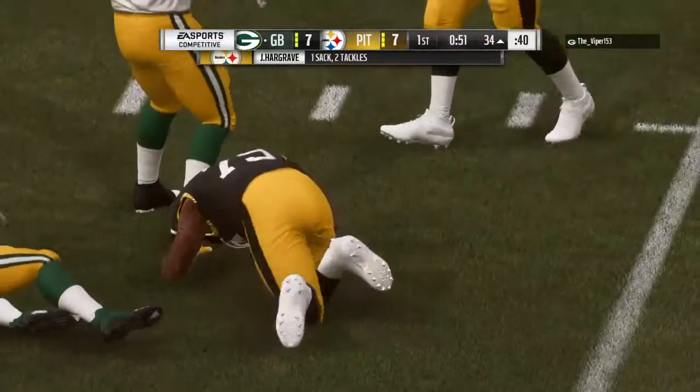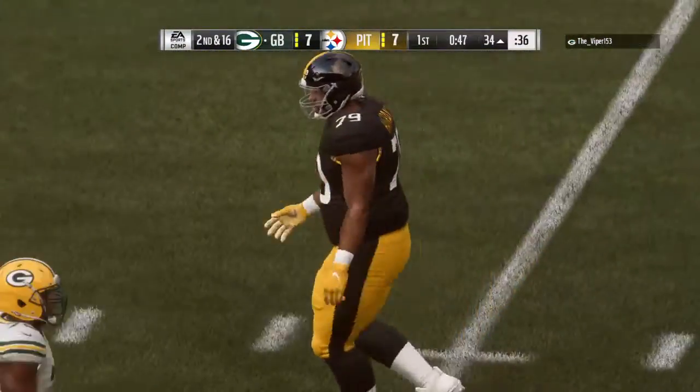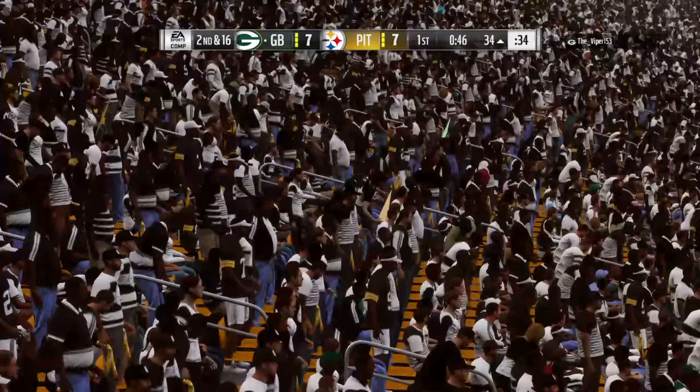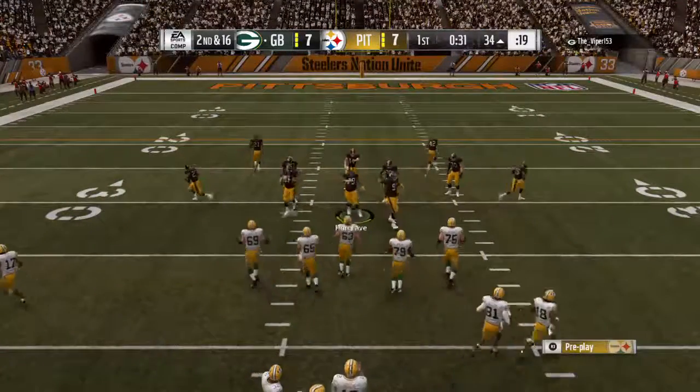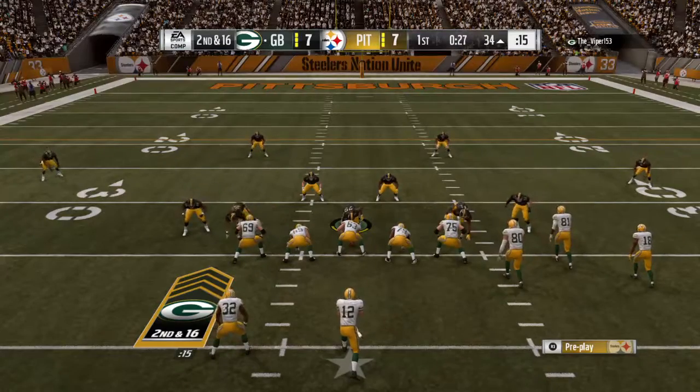Under pressure, and down he goes. They sack him back at the 36. Javon Hargrave busting through to get him for a loss of 6. So second and long, and got to be careful not to fall out of field goal range.